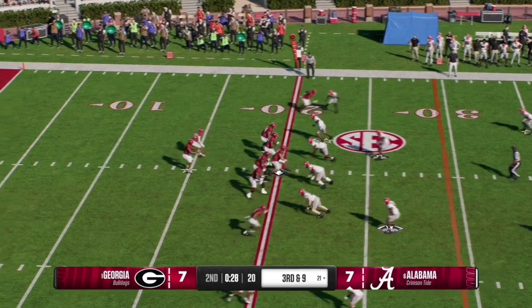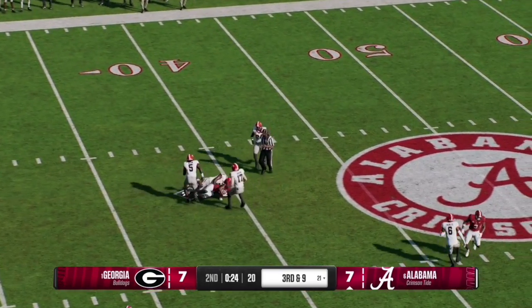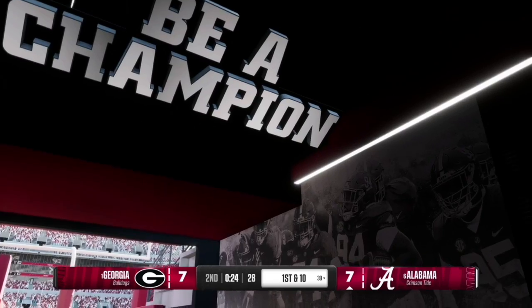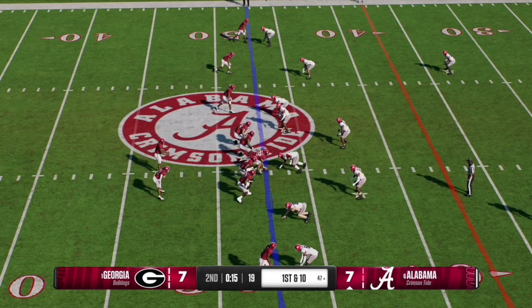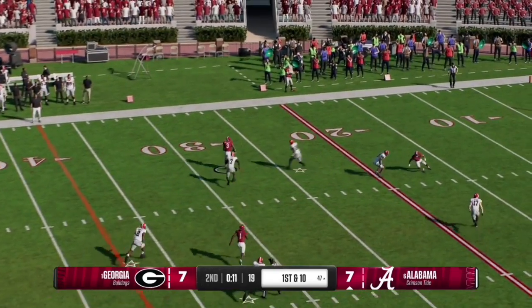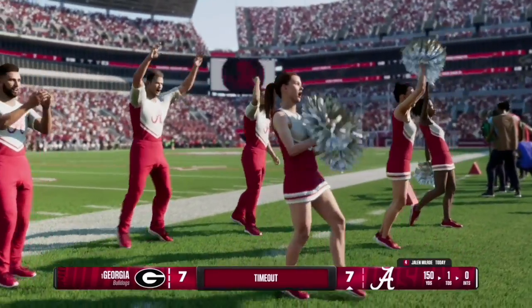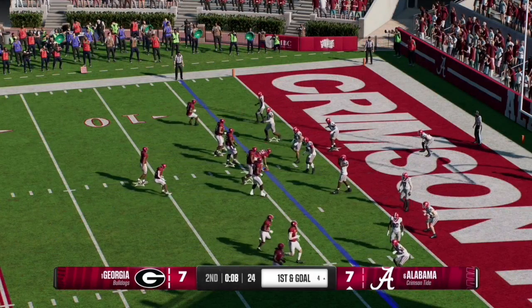Here on 3rd and 9, Jalen Milroe has time in the pocket, works it down the middle of the field as the pass is completed to his receiver, and Bama will take their first timeout as they get up to the 39-yard line. Here on 1st and 10, Jalen Milroe has time in the pocket and works the left side of the field as the pass is completed to his receiver, number 3, who takes it inside the 5-yard line at the 4 with 8 seconds left.